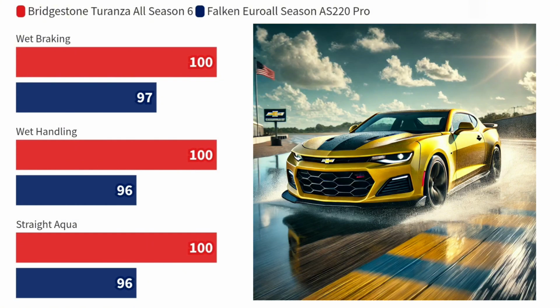It brakes 1.2 meters shorter at 45.9 meters compared to the Falken's 47.1 meters. In wet handling, Bridgestone averages 74.1 kilometers per hour, 2.8 kilometers per hour faster than Falken's 71.3 kilometers per hour. It also outperforms in aquaplaning resistance by 3 kilometers per hour. Overall, Bridgestone shows superior wet performance.